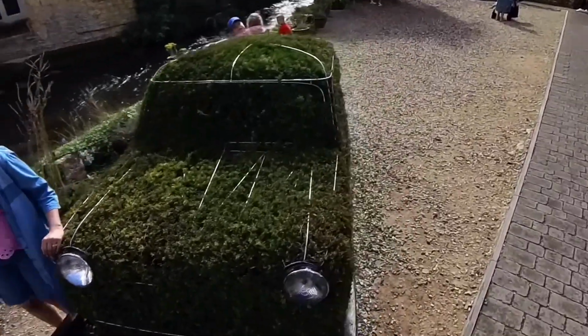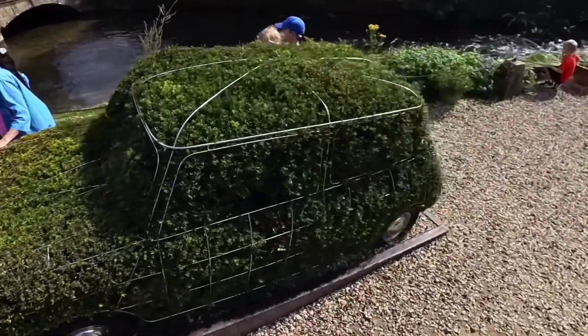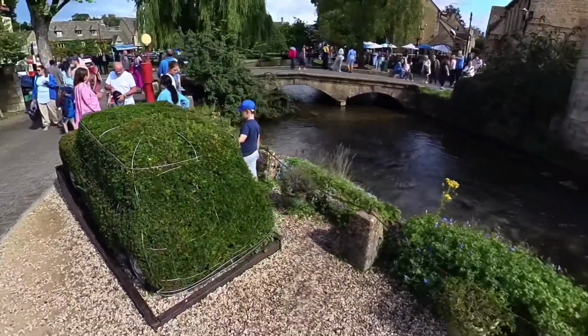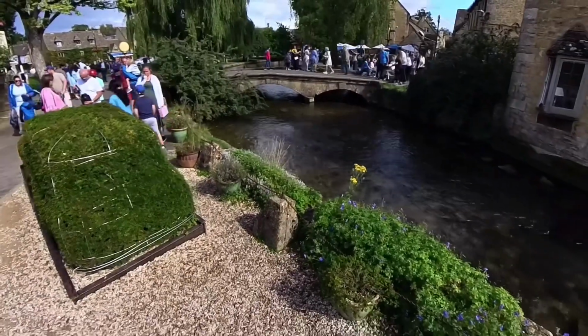Wheelchair access is available throughout the museum, and actually Bourton-on-the-Water is particularly accessible for wheelchair users. You will also find here Brum, the BBC TV's little superhero car whose adventures start and end at the museum.